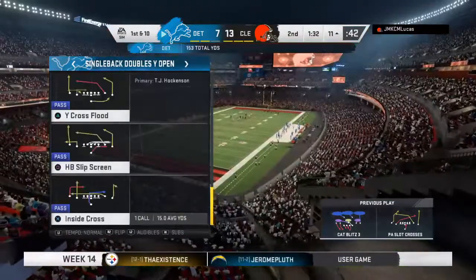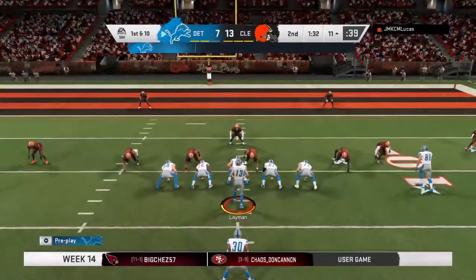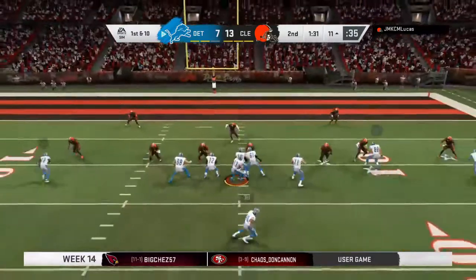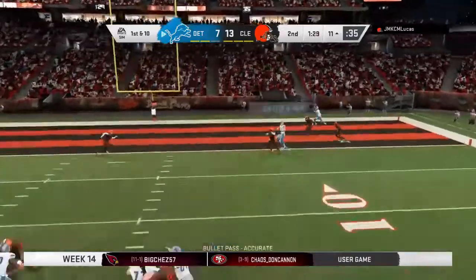Now I think we're going to get a timeout here. Yes, a timeout here as it looks like we've got a Lion that's shaken up. Well, he gets attended to. We'll step aside. On 1st down, Lehman.